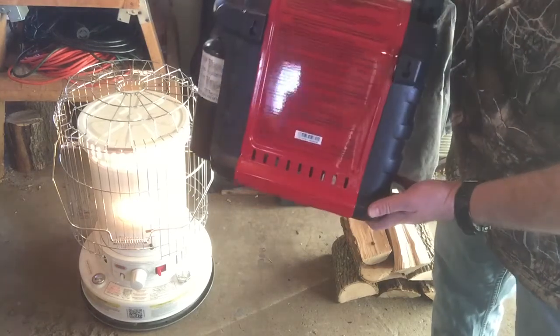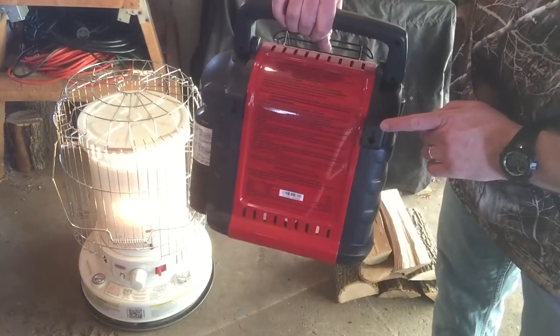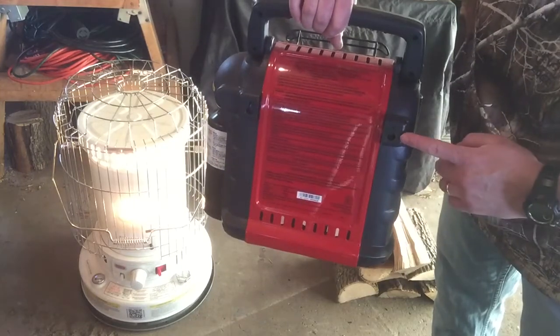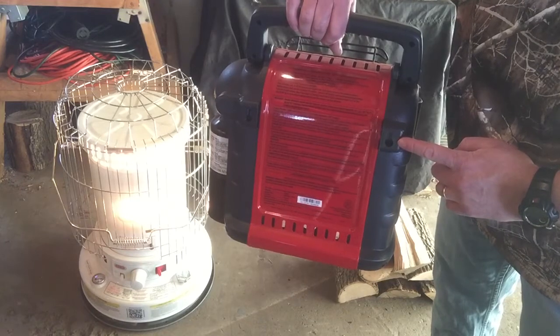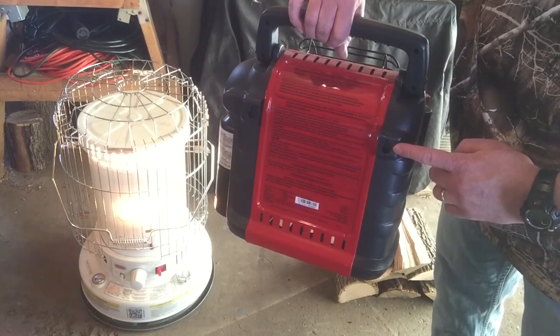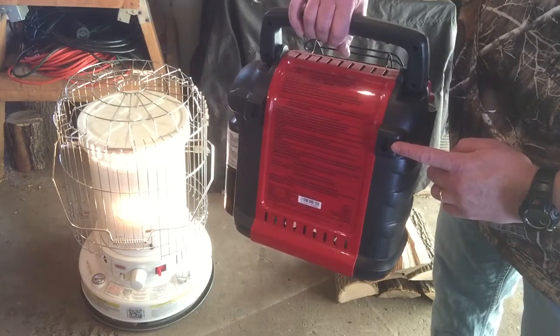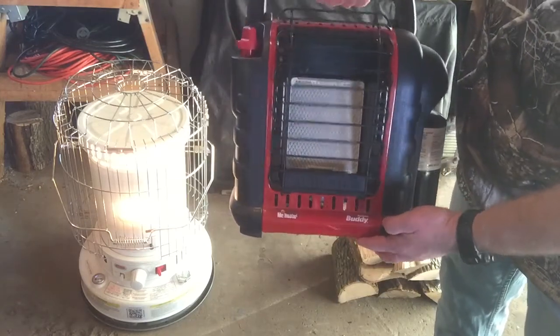One thing all these Buddy heaters have, which I don't think most people know, is that you can hang them on a wall. There are 2 notches here, so if you put 2 heavy-duty screws into the studs, you can hang it up, which helps it broadcast the heat. It's almost like a little miniature fireplace in a room. I don't think most people know that, so I wanted to show it.